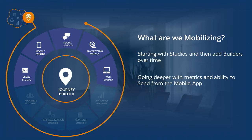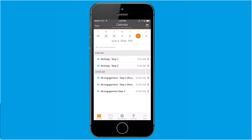What I'm going to do now is jump into the demo so I can show you the app and what it looks like on my mobile device. As the user first gets in, they're actually going to launch into the calendar view. The calendar view really supports the ability to look at what messages are planned for that day, what messages are going to go out or have gone out, and that way I can click on each of those messages and actually go into the details and look at the metrics.